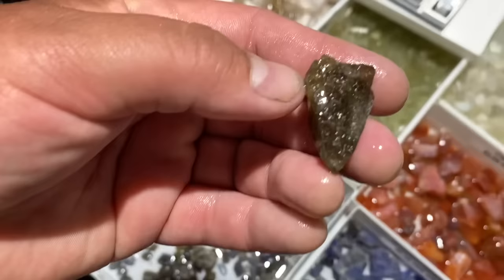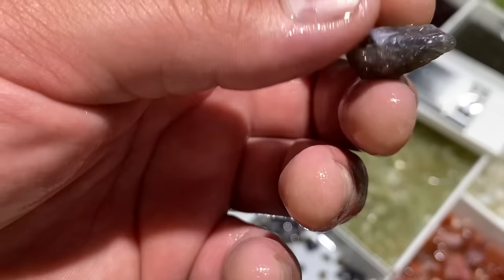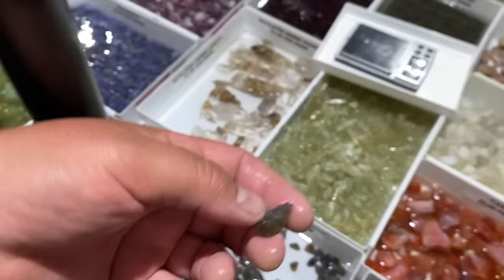It's cool that they're appreciating just the zoisite for its beauty. I kind of like that when they have a little bit of both. That's awesome. I've never seen that before.